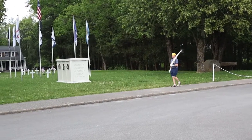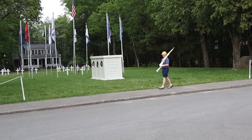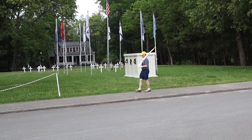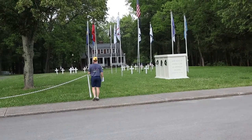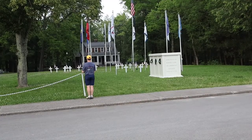They live in the barracks underneath the tomb. They cannot disgrace the uniform or the tomb. After 2 years, the guard is given a wreath pin signifying that he has served as a tomb guard. As of today, there are only about 400 of these pins in use.